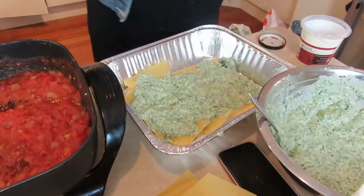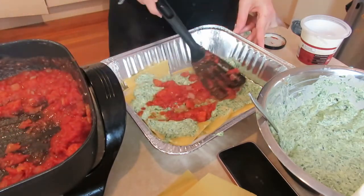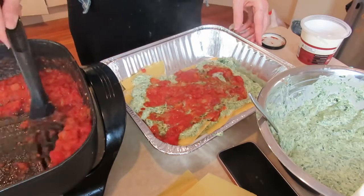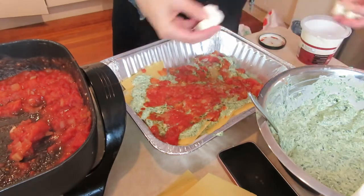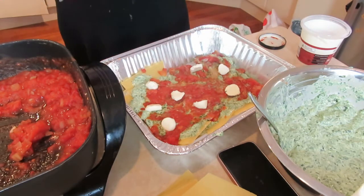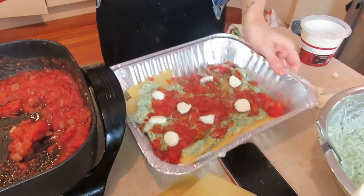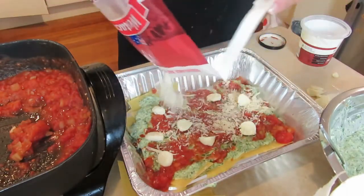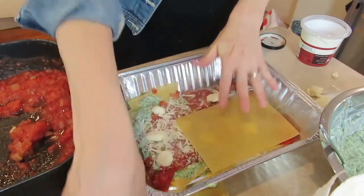It'll be right. Bit of the tomato mixture. Yeah, this tin's a bit too big. That's right. And then a little of that mozzie. There you go, that's a bit better, guys. You can see it a bit better now, hey? Definitely should have used a smaller tin, but that's alright.